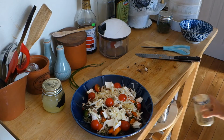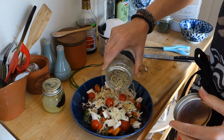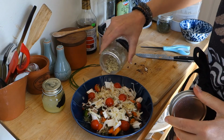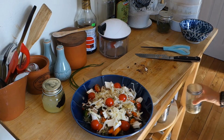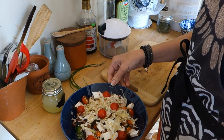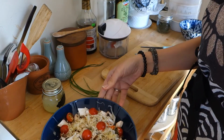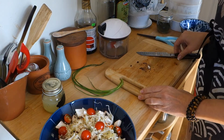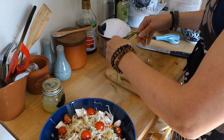And I also use hemp seeds. Hemp being an extremely amazing way to replace proteins, and has a lot of supplements that are really good for your health. So it's beautiful, and it makes it crunchy as well. And then after that, what I do is I prepare my garlic and my chives.